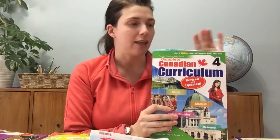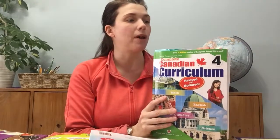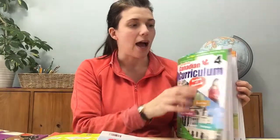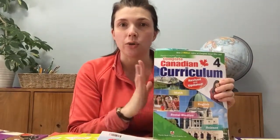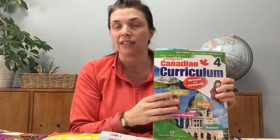So to start with, we have this. This is the grade four Canadian curriculum. This is very inexpensive. I think it's $20. I buy it from Amazon. Super easy. I photocopy all the pages so I can reuse this book for younger kids. The one thing with it is there is no teacher's manual. So if you use this book, you need to look ahead and know how to teach it.